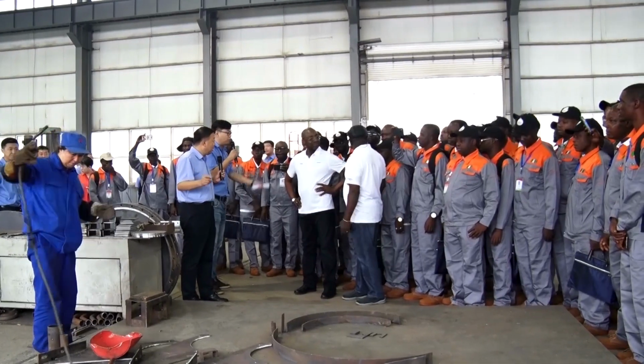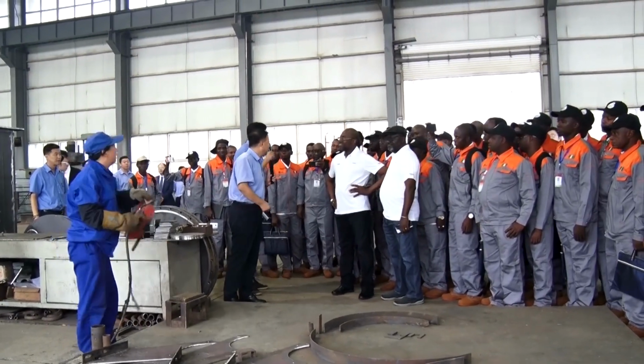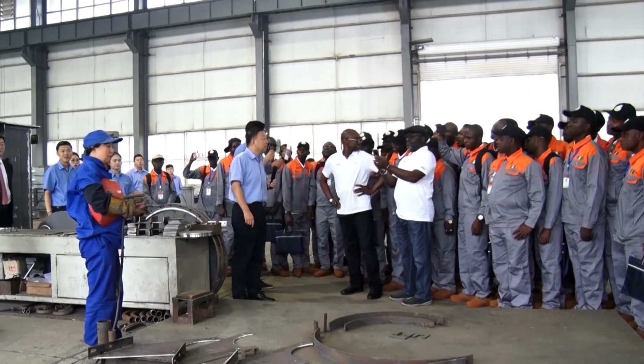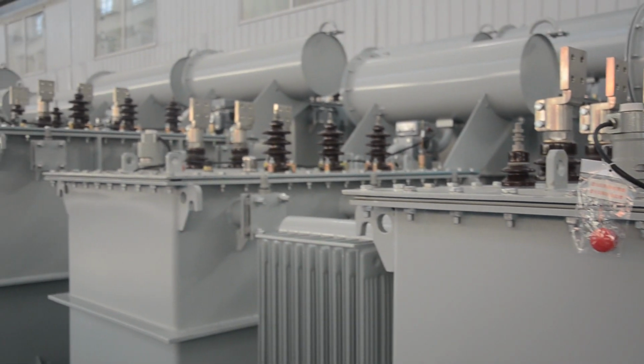I'm the supervisor in charge of the welding workshop. As we all know, welding is a very vital part of any manufacturing production, so also is it a very vital part of transformer production. In welding, we produce a lot of component parts of the transformer. We produce the transformer tank cover, the clamps, the conservator.